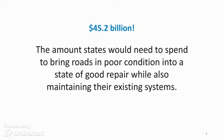The Highway Trust Fund monies are currently depleted, but it would take $45.2 billion of fresh money just to bring up all of the roads that are paved that are currently in poor condition to a proper state of good repair. This gives us an incredible business opportunity to leverage any repair work that is done and to use our patented processes to elongate the life of the road so that the maintenance costs would ultimately be lowered for municipalities.